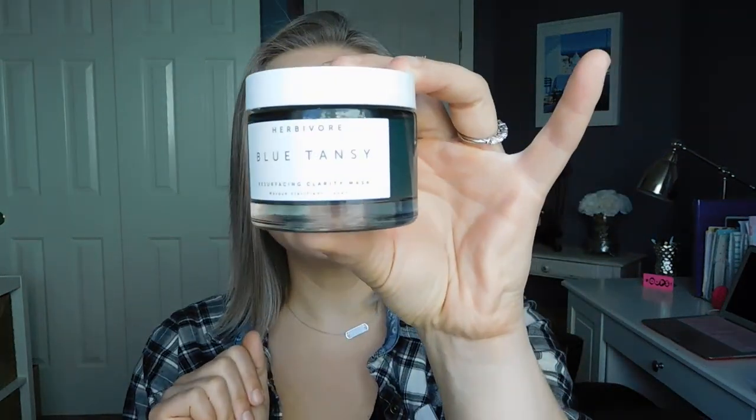The last one I'm going to share is from Herbivore. I really like the Herbivore line. I want to try more from them. They are on my list of must check out a few things for the VIB sale. This is the Herbivore Blue Tansy, and this is again a resurfacing clarity mask. This is another one that works with different types of AHAs to exfoliate any rough texture that you have on your skin. This one I do wash off.